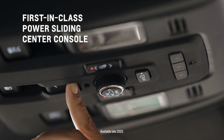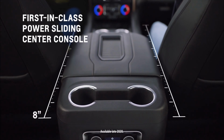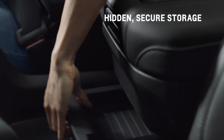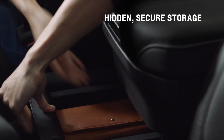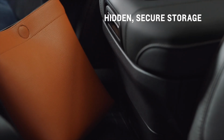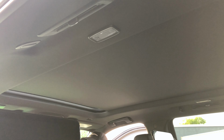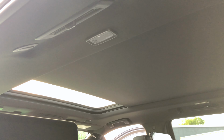And there is an option for a power sliding console as well, which at a push of a button will move back 10 inches so that you can use the extra space to put taller items in between. And as a bonus, there's a hidden cubby underneath the power sliding console so that you can place valuable items out of sight.